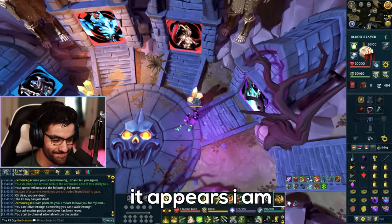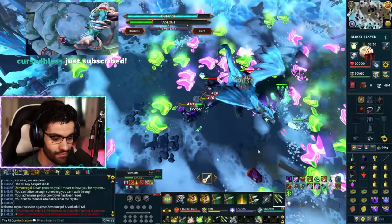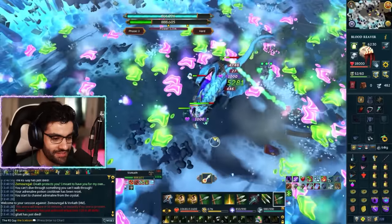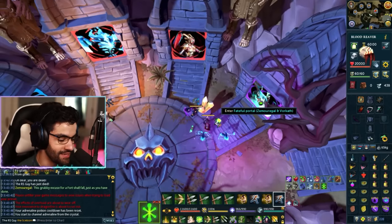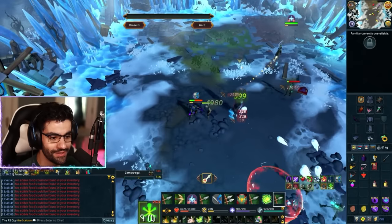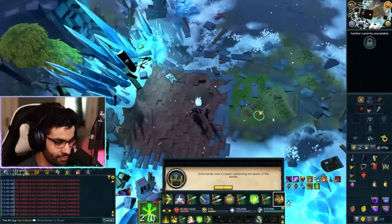It appears I am without a teammate. Nah, you're hallucinating. Whoa! Wow, it appears I'm without a teammate. First range kill, not going so hot. I have signed once and died 3 times in 1 kill. Go! That might be the hardest boss fight in the history of the game with range.